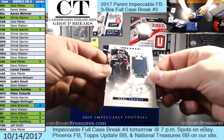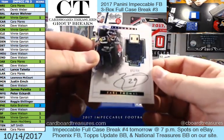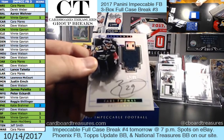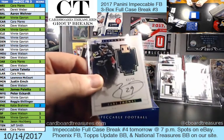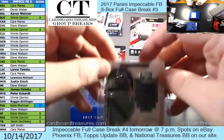Here we go, going to the Seahawks. 5 of 99, Earl Thomas. Nice, we pulled one of his the other night. And that's going to be hit number two for Vinny. There you go, Seattle. Once again, 5 of 99.